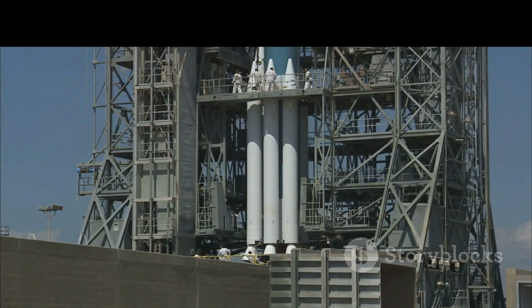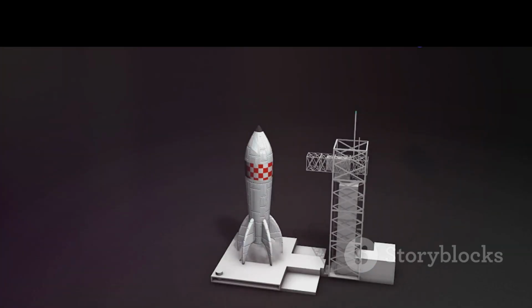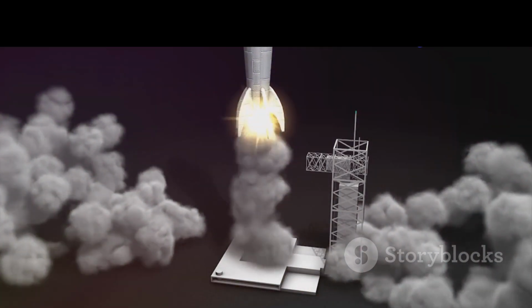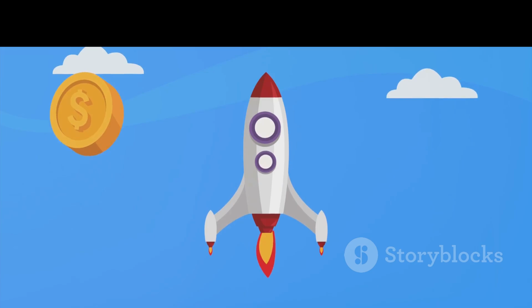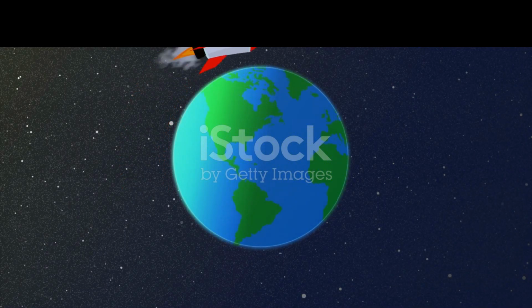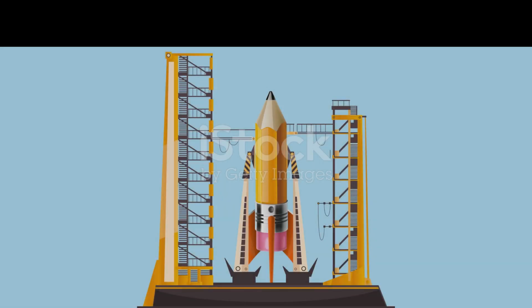Fuel is pumped into the tanks, the countdown begins, and then, ignition. The engines roar to life, spewing fire and smoke as they propel the rocket skyward. It's a breathtaking sight, the culmination of countless hours of work and dedication. As the rocket climbs higher and higher, it leaves behind a trail of fire and a sense of wonder in its wake. And just like that, our rocket is off on an incredible journey, carrying with it the dreams of exploration and discovery. But the journey doesn't end there.